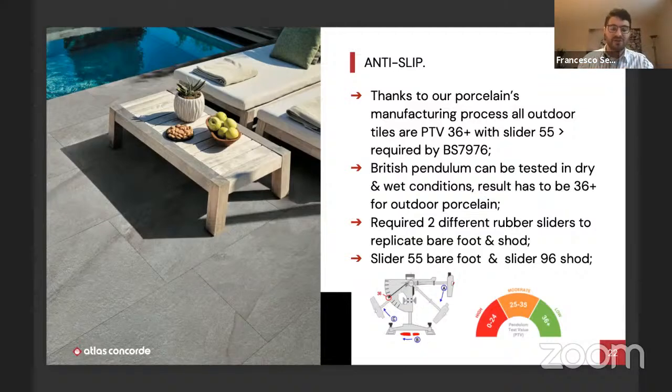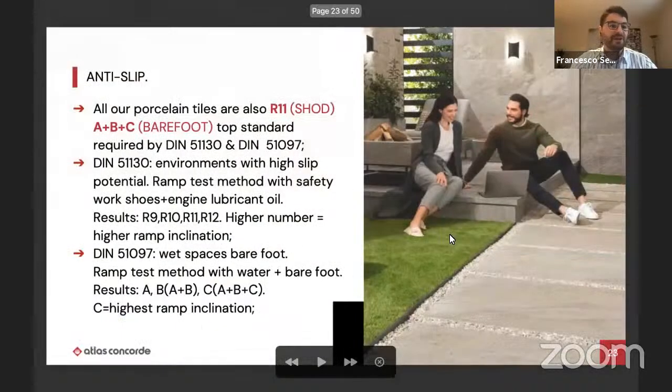It's going to slow down the movement of the arm itself, and then it's going to move this small lever on the left. You can see there's a meter indicating some numbers. When the test is carried out, it has to stop at 36 or above. This means it is certified. So going on from here, all our porcelain tiles are certified R11, A plus B plus C.